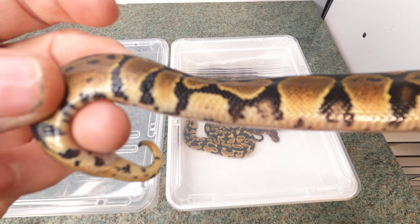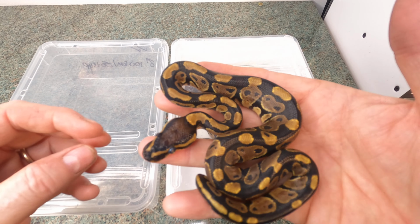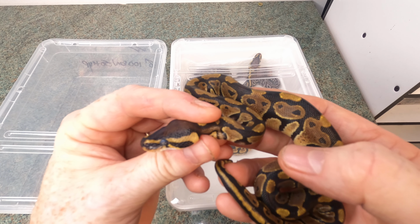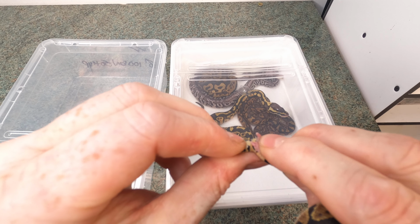And we've now realised it is a gene, in fact, and it's passed on. It's a co-dominant gene that's being passed on into the clowns. Makes the clowns look awesome. So that is a Raptor het clown. Got something stuck on his eye. I should stand up and do it. Yeah. And that is a little boy.